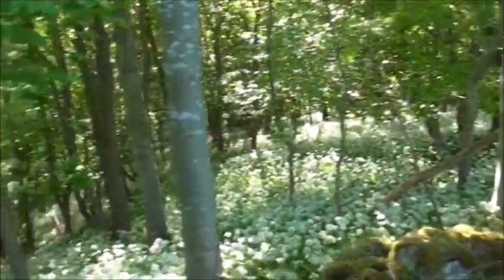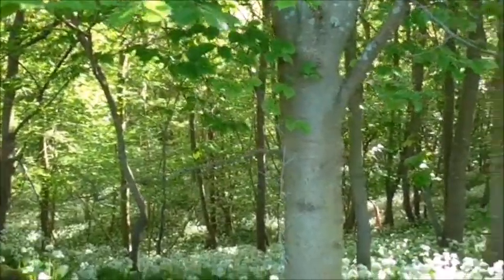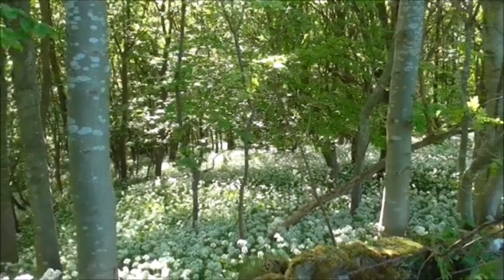But I'm loving this forest. Gorgeous. Got to get in there and have a look at some point. I'm just going to walk along the side of it at the moment, but wow.